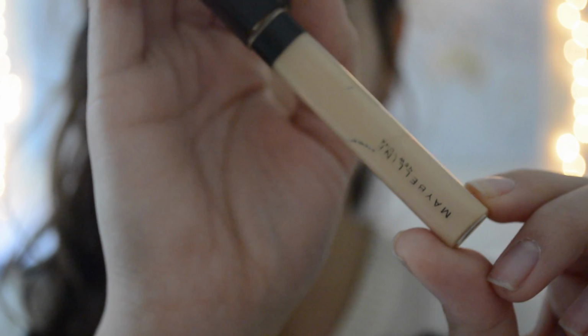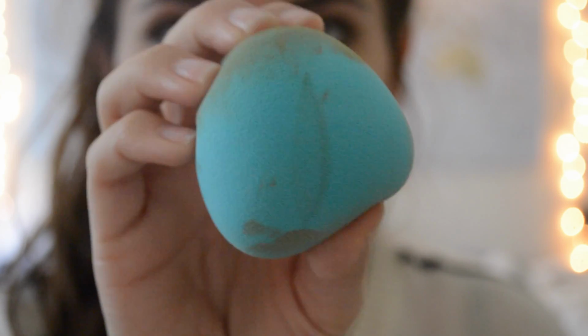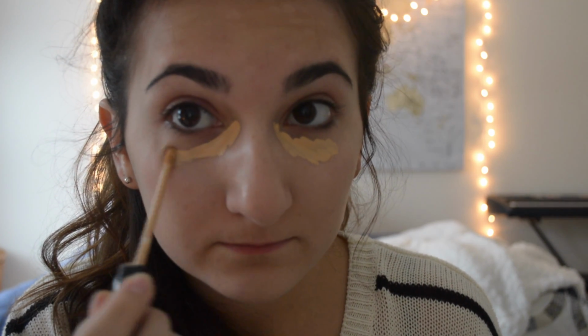Next, I'm using my Maybelline Concealer under my eyes, as well as my Beauty Blender to blend that all in, and make sure it is wet if you have one of these. I didn't realize that till a couple weeks ago, and it really makes a big difference.